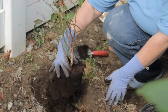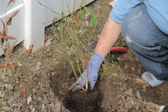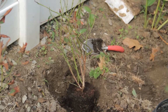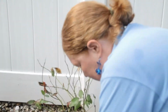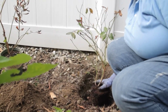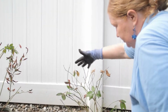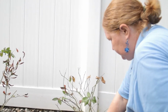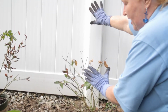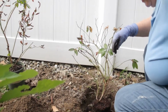Now we want to situate it so that it's visually attractive. Let me check and see. For spacing and positioning, you want to make sure your plant is straight up and down and visually appealing to you, which means, to me, the taller branches go in the back and the shorter ones go in the front. So the plant is going to grow this way, away from your neighbor's fence, as it continues to grow in the spring.